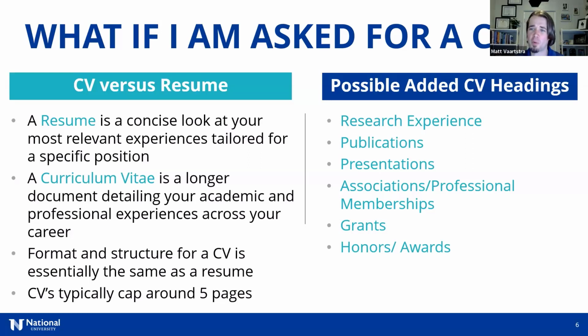But the structure and format is basically the same, CV to resume. I don't really have anything where I'd say, do this differently in a CV from a formatting standpoint. We still want it to be readable. We still want it to be quick hitting. We still want it to have those key skill and ability statements in it from a CV standpoint as well.